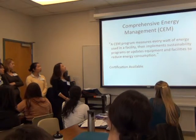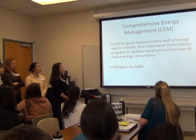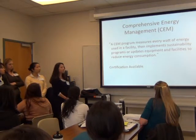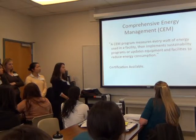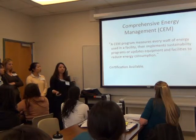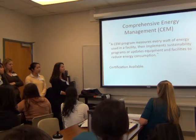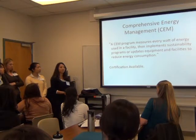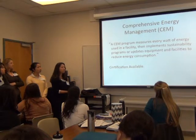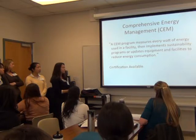And then something else is comprehensive energy management. It is a program that measures every watt of energy used in a facility, and then it implements sustainability programs or updates equipment and facilities to reduce energy consumption. So it's similar to the EMS, but this one integrates all other aspects and not just mainly focuses on the HVAC. And there are some certifications available, so you can take a course and it can teach you how to do everything. So that's interesting.